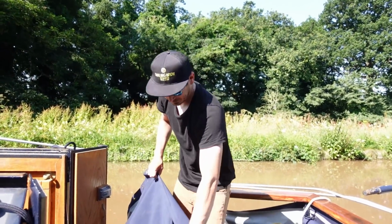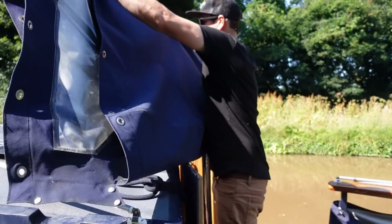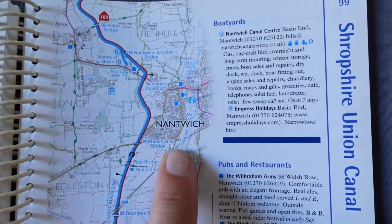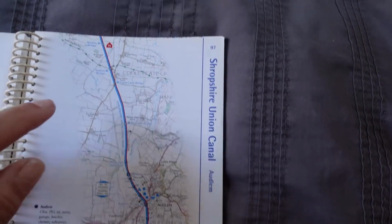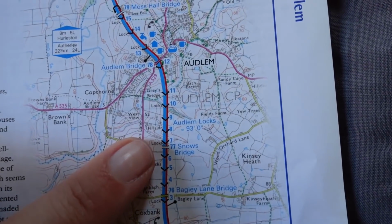Morning. Ready, steady. So, where in the world are we? As we've mentioned, we've been in Nantwich, and today's journey takes us down the Shropshire Union, and the big beast to tackle are these 15 locks here near Audlem. Set to keep us busy for over 2 hours, and in this heat, set to be a super long day.